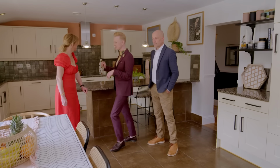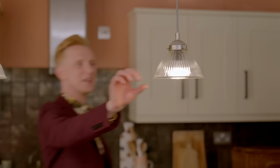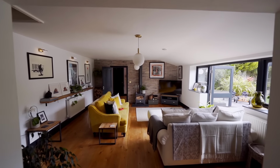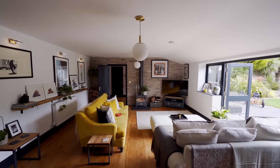I love these lights as well. I'm just going to go and have a closer look at them. They're so cute, aren't they? They're like little trifle glasses and also a cutesy little hat. Oh, this is such an adorable space.